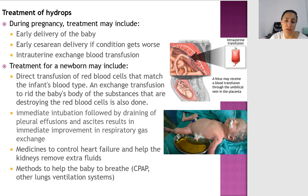If it is hydrops, we have only one option of treatment. It is only exchange blood transfusion. After birth or intrauterine exchange blood transfusion, doesn't matter, it is exchange blood transfusion. I remind you that a baby with hydrops has severe anemia, severe metabolic disturbances, and severe hyperbilirubinemia. That's why we have only one option.